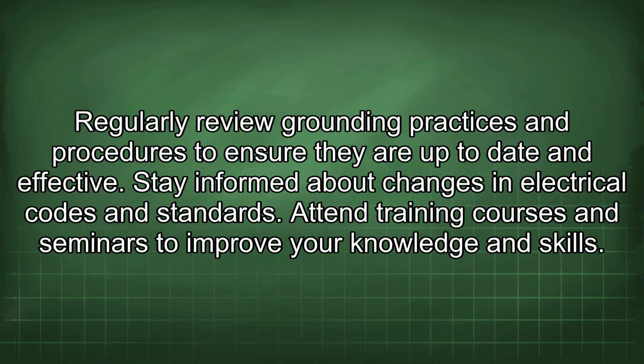Regularly review grounding practices and procedures to ensure they are up to date and effective. Stay informed about changes in electrical codes and standards.